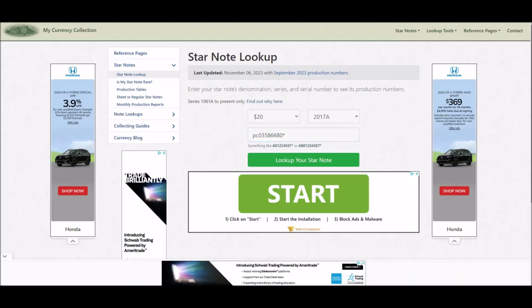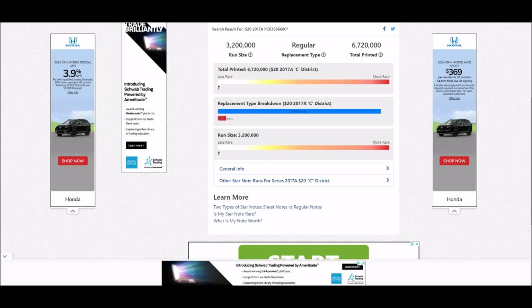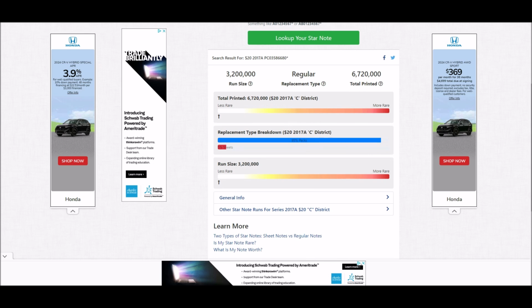Let's check it out. Alright, so let's hop over to the currency lookup tool for star notes, put in the serial number, and hit look up your star note. This will give you quite a bit of information on it. It'll show the run size, what type of replacement notes it was, as well as the total printed. The lower of these numbers are going to be the more rare star notes.